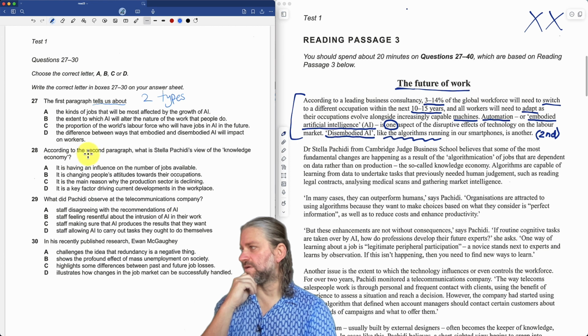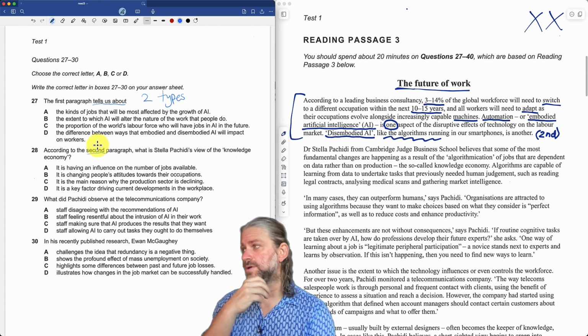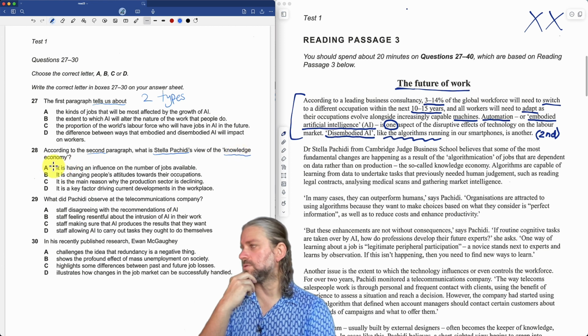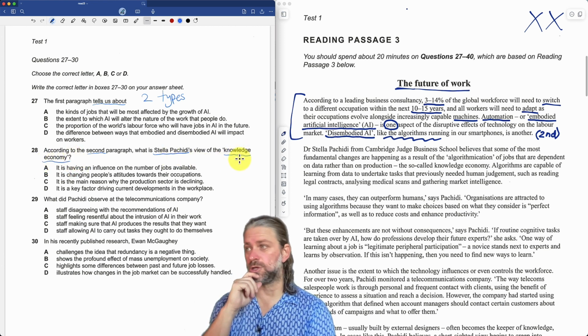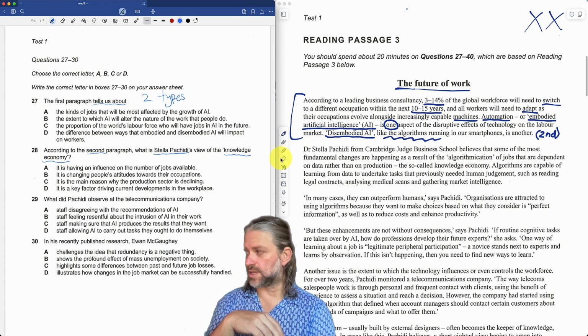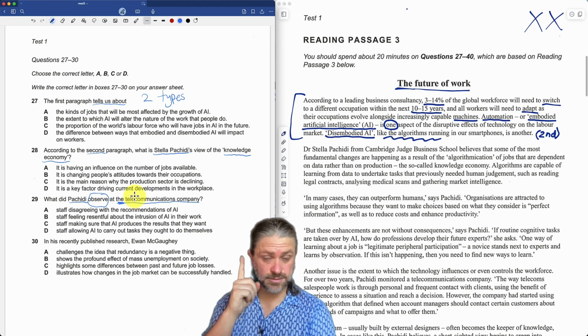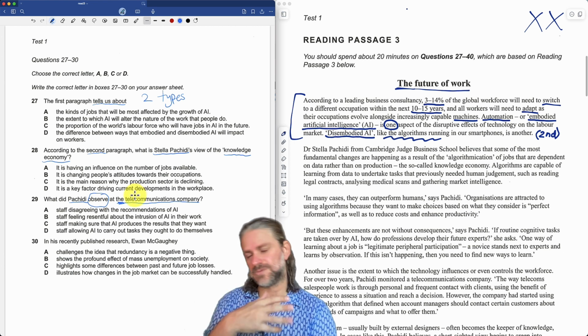According to the second paragraph, so this is easy now. They're looking specifically at where you can find the answers, which is very good. What is Stella Pacidi's view of the knowledge economy? So we're looking for the word knowledge economy now. Okay, we're not going to start reading yet. We're just going to carry on until we get to number 30 first. Okay, what did Pacidi observe in the telecommunications company? Okay, so what did she see in the, if you say the, that means there's only one. So it's going to be very clear. We find the telecommunications company and we find out what she saw.